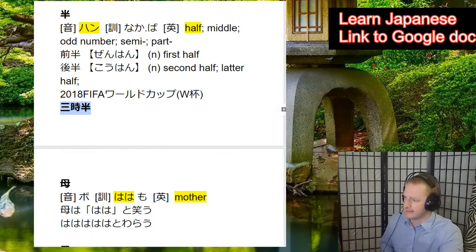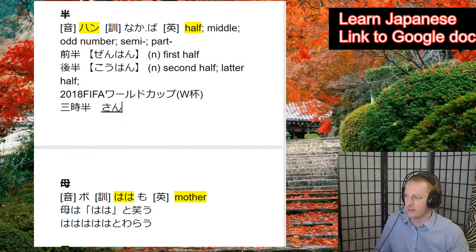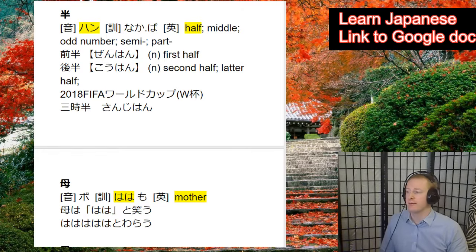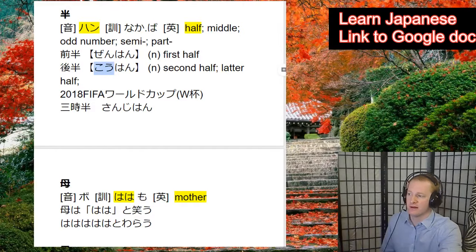So we can say Sanji han. This is just 3:30. It's an easier way. Rather than saying Sanjuppun, which is a bit long, we can just say Sanji han. But we see this in some other words, which I would recommend learning. So, zen han and kōhan.